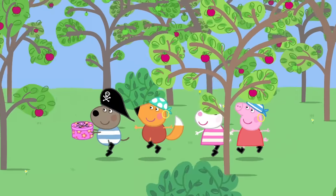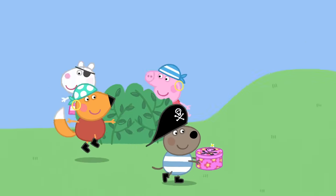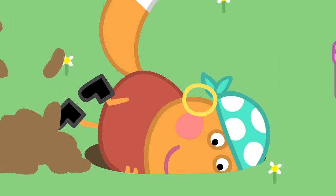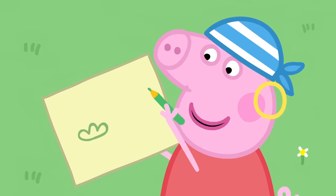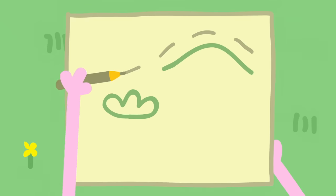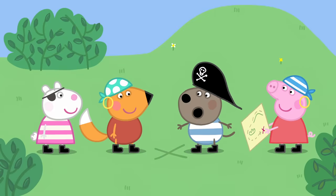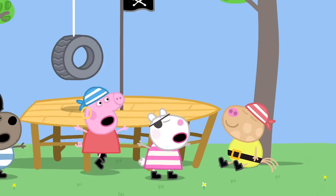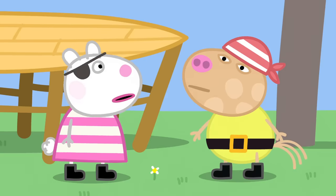The pirates are off to bury the treasure chest. Over a hill, round the little bush. Let's bury it here. How will we know where we've buried it? Let's make a treasure map. Over the hill, round the little bush, and X marks the spot. X marks the spot. Pedro has fallen asleep again. I'm awake! I'm awake! Pedro, don't you wear glasses?